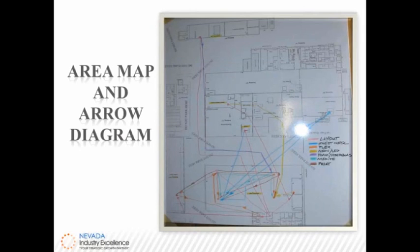Well, we would follow the operator to see how far it takes, how far he or she has to walk to accomplish the tasks necessary to either deliver the product or service. And sometimes these spaghetti diagrams end up equaling miles of travel a day. And so the area map is one of those workplace scan activities.